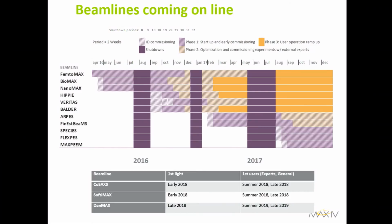You don't build a synchrotron in one day, so beamlines like we have at MAX IV will come online over the next years. We simply don't have the capacity, and you can't build them all at once. We're going to slowly come online exactly when ESRF shuts down, so that's good timing. And we welcome anyone from ESRF whom we can support with our beamlines to come over.